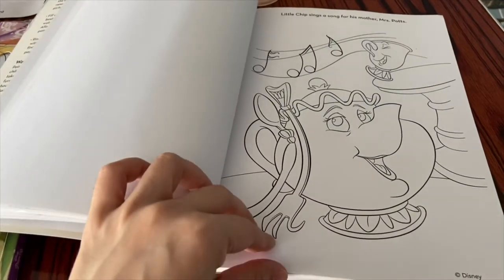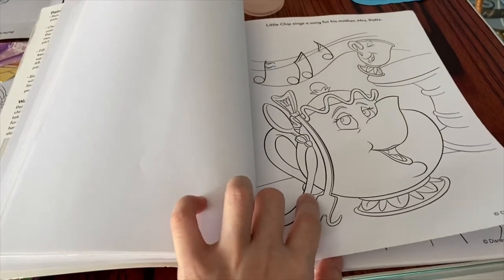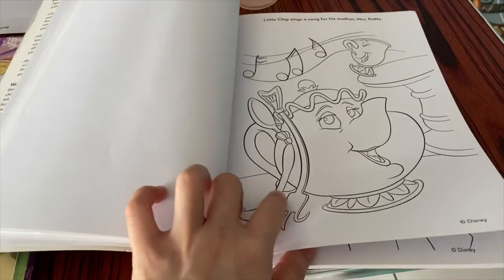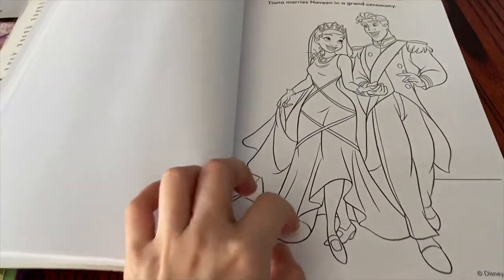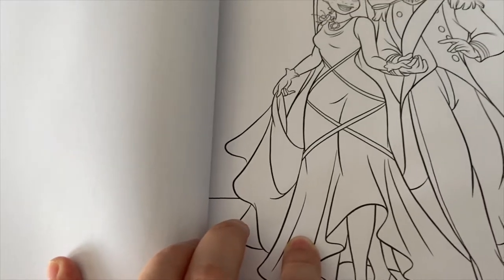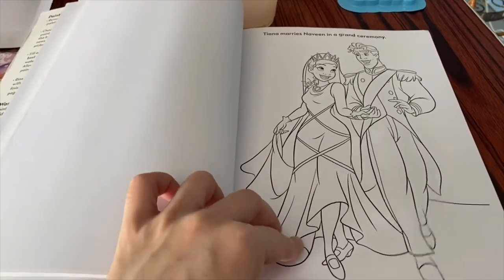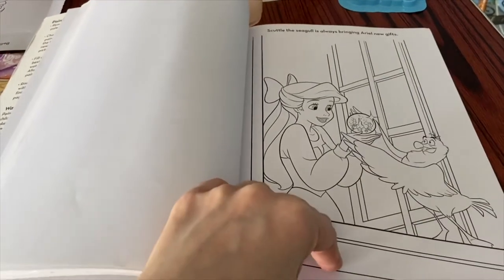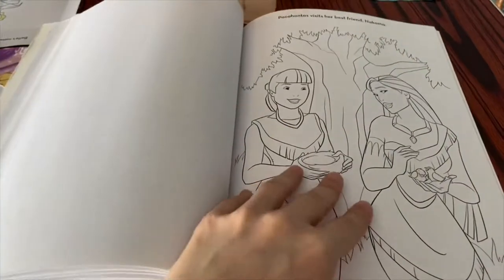Jasmine and Aladdin. Ooh. Can I see Jasmine and Aladdin? There. Jasmine and Aladdin. Wait, that's Aladdin. Oh, and Mrs. Potts and? Mrs. Chip. Chip and Mrs. Potts, right? Ooh, she got the teal dress, Mommy. This is really nice. Rapunzel and Prince Sebastian. No, this is Tiana marrying Naveen. Look, Tiana marries Naveen in a grand ceremony. This is Tiana. And how about her prince name? Naveen. Naveen. Yeah. I know her. Nice. I know Naveen now. Look, there's a lot. Really nice book.